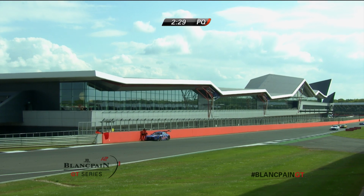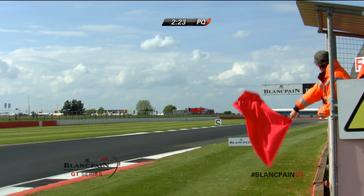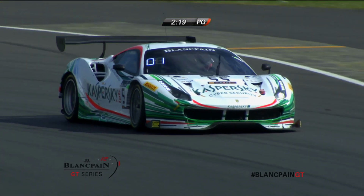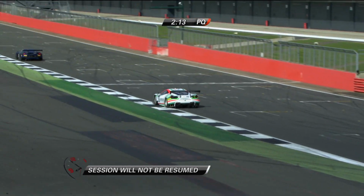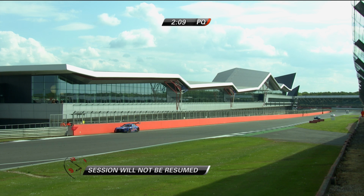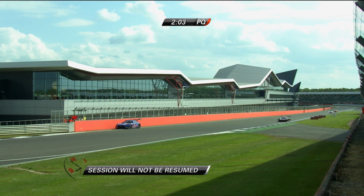So the car on the track, it's not easy to get to. Even if you did a full course yellow, it would eat into the remaining time, so you might as well stop it and get the car moved. So at the end of the session, James Collado is the fastest, 2 minutes 0.322. Maxime Martin's BMW second, 2 minutes 0.327. Maxi Book Mercedes third, 2 minutes 0.426.